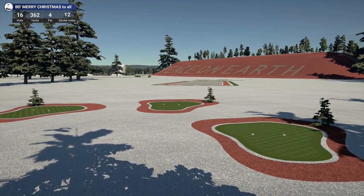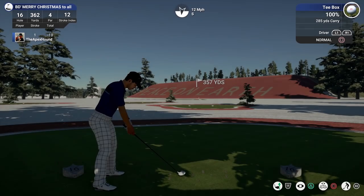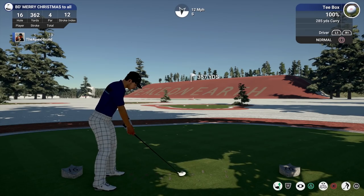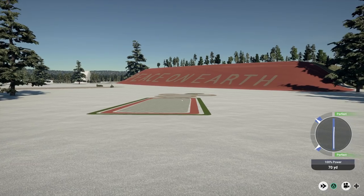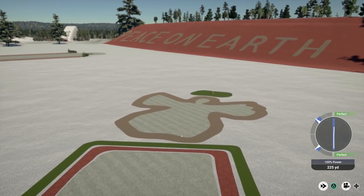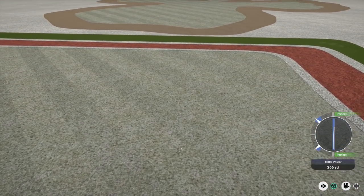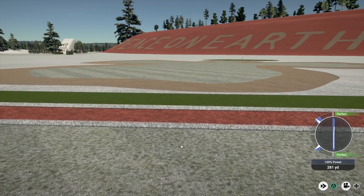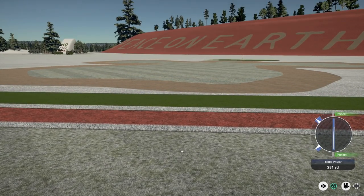16th hole coming up. Peace on earth. Okay, I was going to say that. What the hell does that say? But it's the same thing. I'd be quite disappointed if we got 3 pars to finish, but, you know. Perfect. Perfection. It's going to be just short of the mulch. And it's going to be on the fairway. Woohoo!